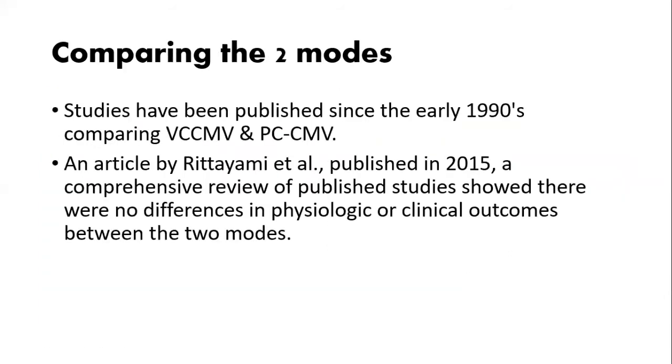So just comparing the two modes. There have been studies published since the early 90s comparing the two modes. An article published by Rittayamai and others in 2015 did a comprehensive review of the published studies, and it showed that there were no physiologic or clinical outcome differences between the two modes.